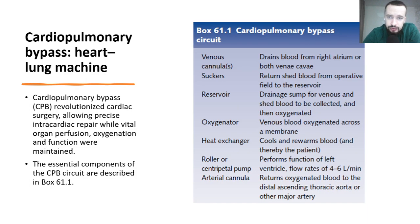Venous cannula drains blood from the right atrium or both vena cava. Suckers return shed blood from the operative field to the reservoir. Drainage sump of venous and shed blood to be collected and then oxygenated. Oxygenator: venous blood is oxygenated across a membrane.